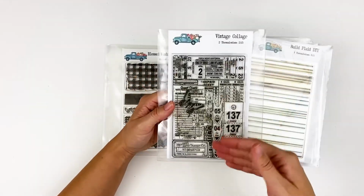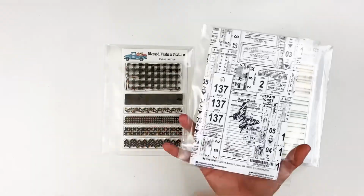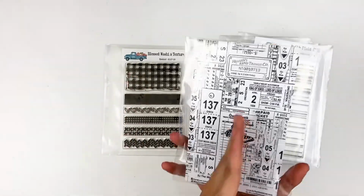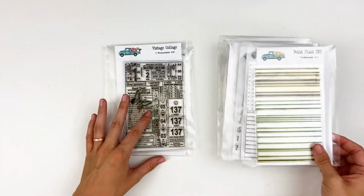Vintage collage, obviously going with that kind of collage look. Very easy to do with the stamp set. Now, I may not use everything. I try to share just lots of ideas for you. So you don't need to have the collage paper and the washi tape and the stamp set. Maybe you have one of those to get that look. That should work. So there is Vintage Collage.